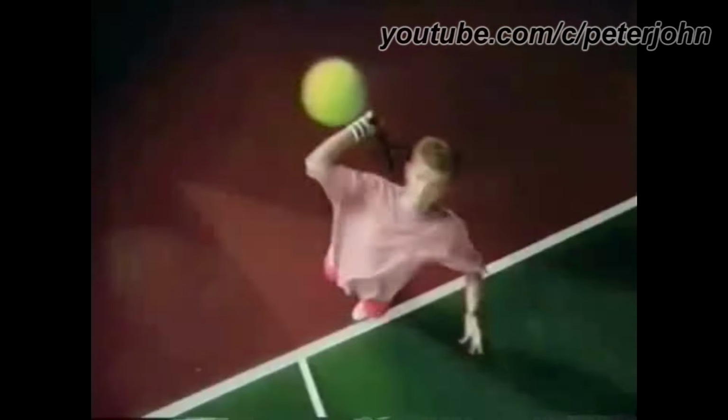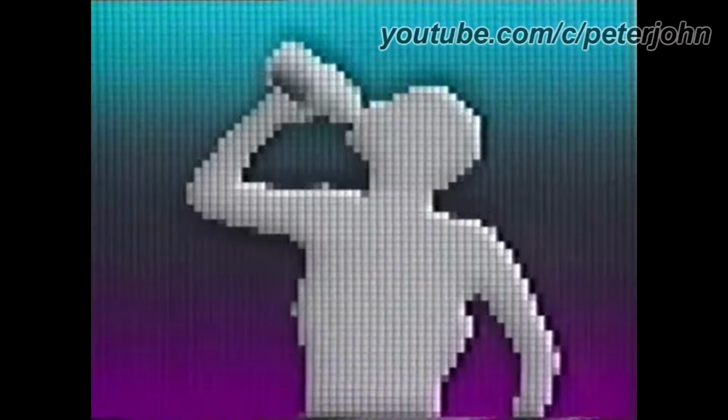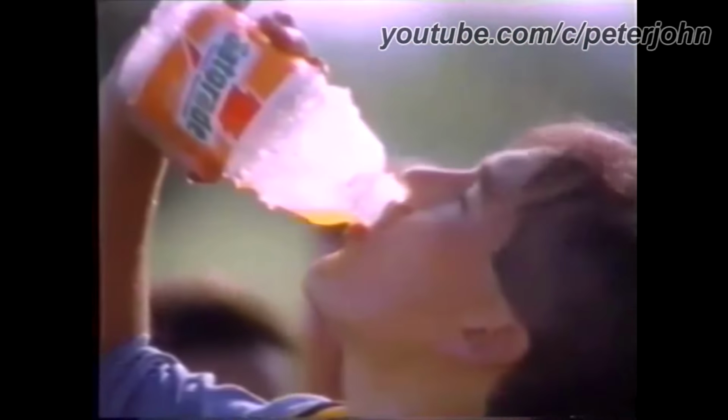You're hot. You're dry. You've given it everything you've got. And now you've got more than just a thirst. Now you need Gatorade. When you exercise, you lose fluids, minerals, energy. Gatorade puts them back fast, quenching your deep down body thirst 30% faster than water. For that deep down body thirst. Nothing beats Gatorade.